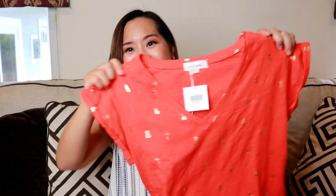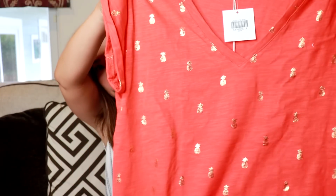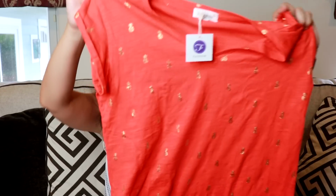And I don't know, I'm kind of on the fence about this one too. This is the pineapple top. I mean, this is actually a really pretty color. It kind of has more of a luxe look, I think, with the foiled pineapples.